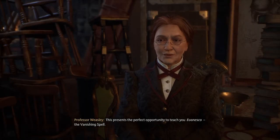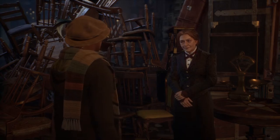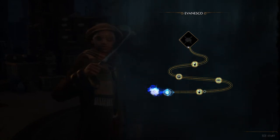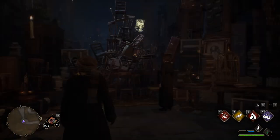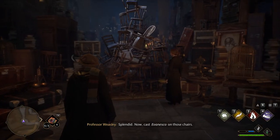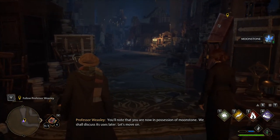This presents the perfect opportunity to teach you Evanesco, the vanishing spell. You can cast Evanesco to vanish certain objects, such as these chairs and other things here in the room. I suggest you practice the wand movements first, then you can clear the chairs away. Splendid. Now, cast Evanesco. Those chairs. Excellent work. You'll note that you are now in possession of Moonstone. We shall discuss its uses later. Let's move on.